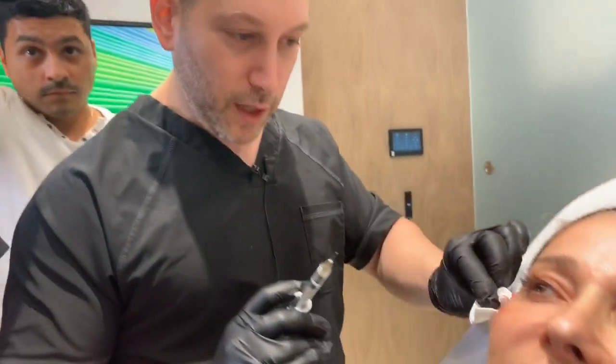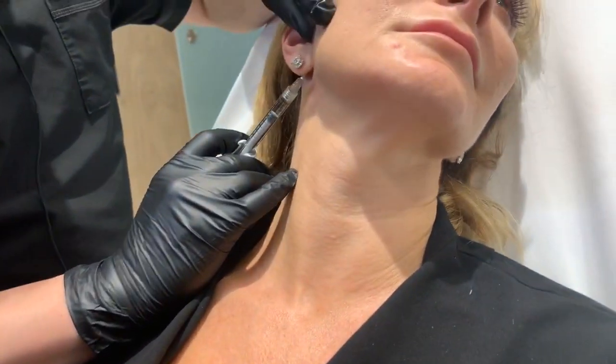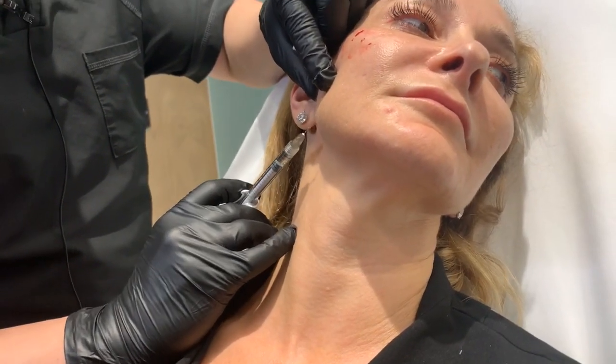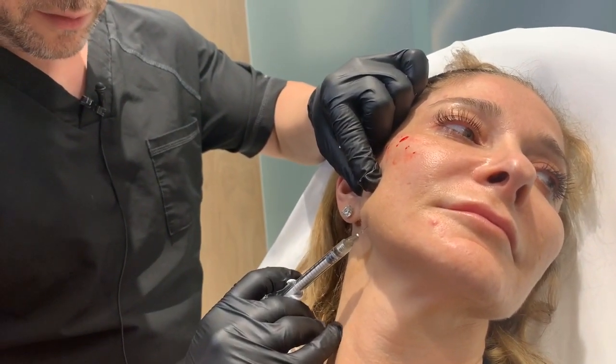Now, the subtle bit I have here, I want to just give her that little chisel. So I like to follow the natural shape of this person's jaw. Some people lately are creating sort of squared off looks for most women. I don't find that it's that attractive.